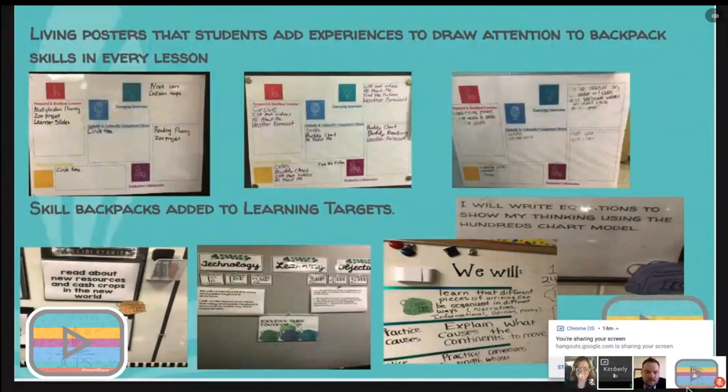So we also put these posters in each room with each backpack skill. And this is where students can just say, like, hey, Miss Livingston, we were being innovative when we came up with this. Let's go write that up there. So it might just be something that happened in the classroom and it's not even a planned experience, or it could be just getting them talking about those skills and noticing when they use those skills and adding them up to the charts. And then we also started this last year, but we've kind of changed it a bit this year.